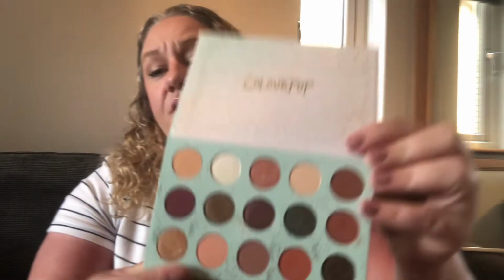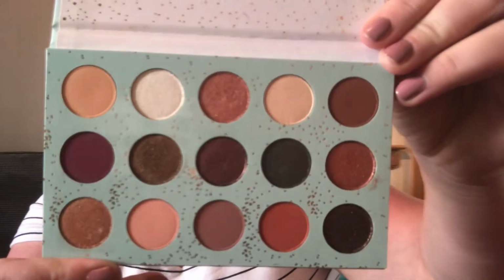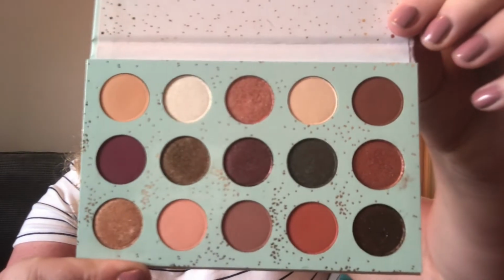Now, we don't have Colourpop in this country. I'm sure there's a way of getting it, but I was sent this. So I haven't actually used it, but the names are brilliant. Never Never, Top Notch, Pitter Patter, Wishful Thinking, Something Special.